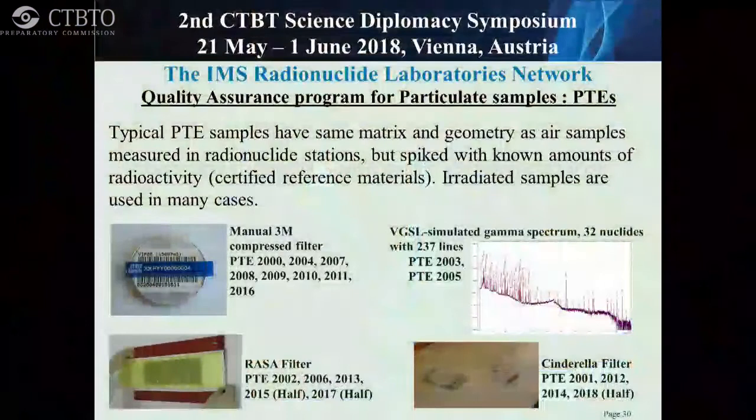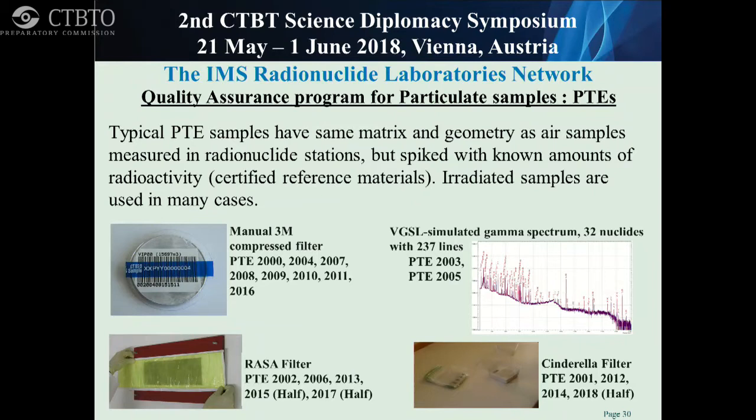Here you can see again the three different types of particulate samples from the three different types of stations, which are the manual, the ARAME or Cinderella, and the RASA. And the typical PT samples, which are sent to laboratories as part of the proficiency test exercises, are usually in the same matrix and geometry as the samples coming from IMS stations.